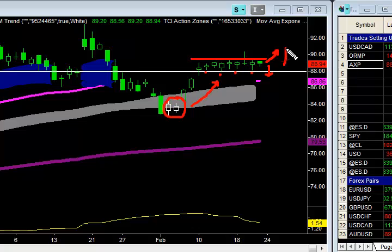If we start breaking up, then you could expect the market to come back up, test this high, potentially challenge those highs. But this has to do with the overall market as well, right? The overall market, we want the market to move higher, and it'll obviously take American Express higher as well.